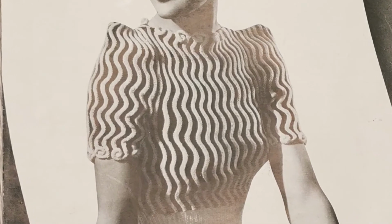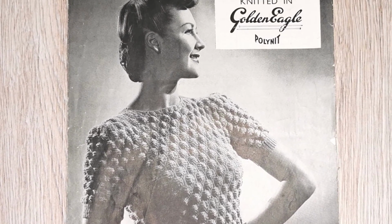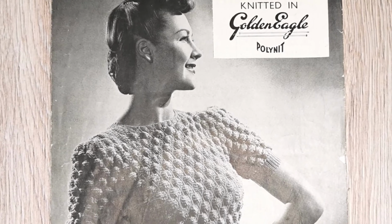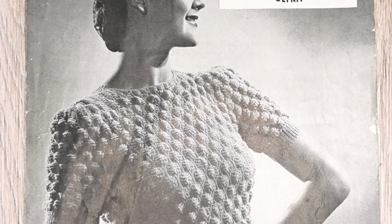I've seen one of these projects finished on Ravelry, so it can be completed obviously without going cross-eyed. This Golden Eagle pattern I think is truly a work of art. But Golden Eagle just called it Ladies Jumper, leaflet number 539. I would also guess that this is 1949, given the proximity to the last pattern that we were obviously able to date.